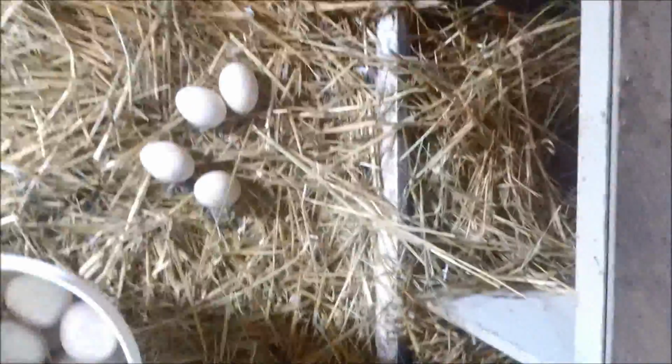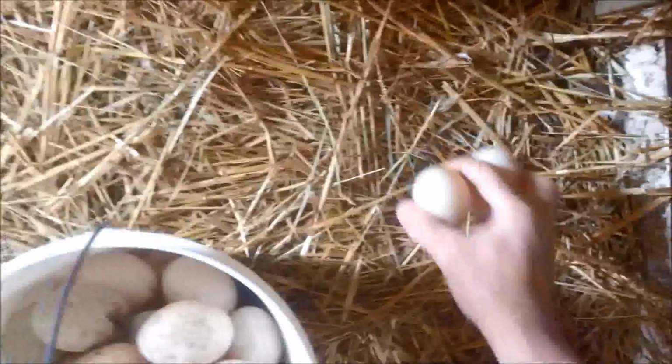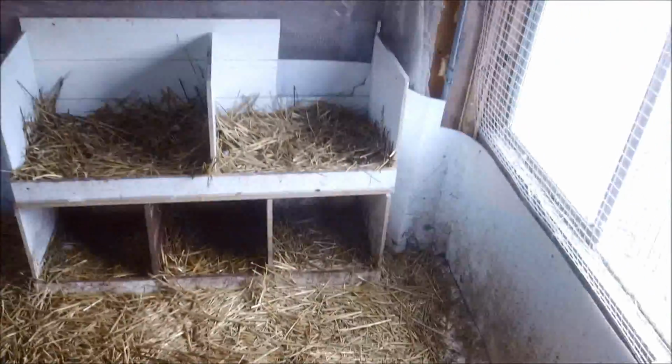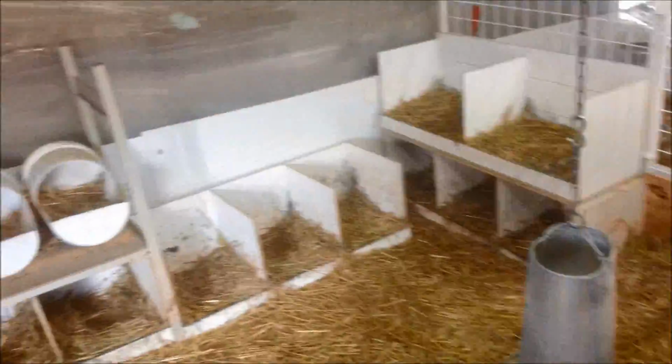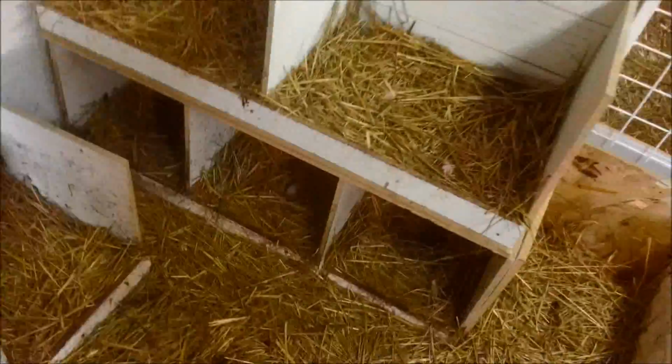Because look at that. They're producing a lot of eggs. It's going to be interesting when I watch this video again, just to see how many eggs I got from the girls in here. That was a lot of eggs from 20 girls. I'll have to come back and check. So we got 4 chicken eggs. Oh, there's another egg I missed. This is a green one. Yeah, that's a green one.